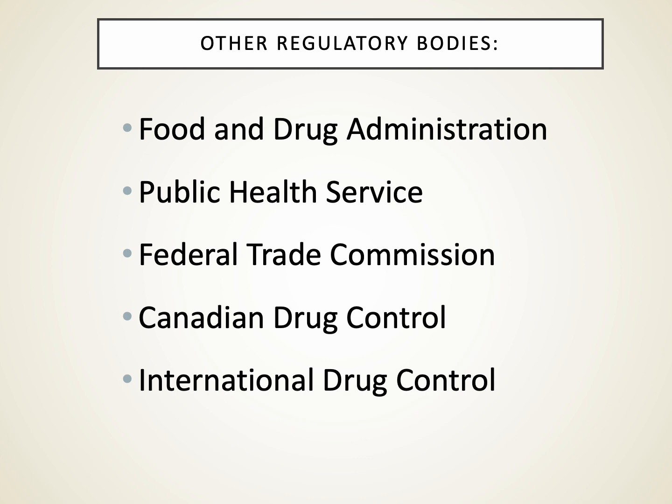There are also other international bodies, Canadian Drug Control and International Drug Control, that work with the Drug Enforcement Agency.